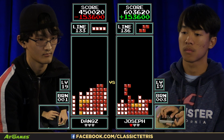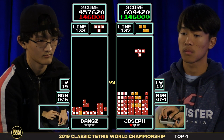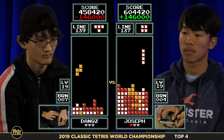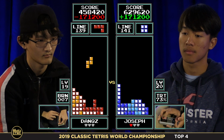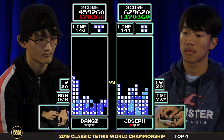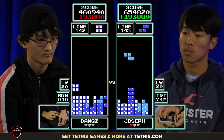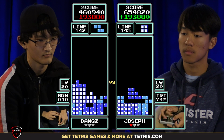He needs to find a way to get that long bar there. No problem. Nice cleaning from Dan QZ. Wow. Joseph getting that long bar over, maintaining that aggression, max out pace. 73% Tetris rate. That's an amazing Tetris rate here at level 20.